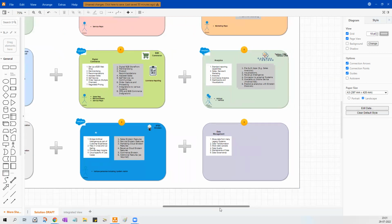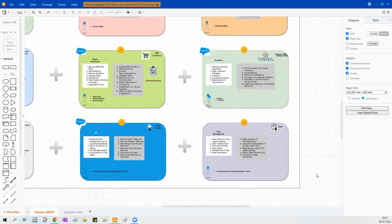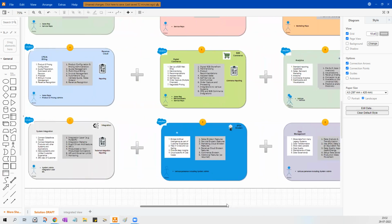Then on the data management part, the idea is to move data between the different legacy systems, doing the data transformation, maintaining the data quality, and setting up the data governance. So that's also possible. Data analysis and transformation exercises have to be done, using a tool, for example the Salesforce Data Loader, to migrate the data based on Bulk API, and you can set up data governance and move the data into production. It's a lengthy exercise with its own set of steps, but typically in every project or program, you do it anyway.